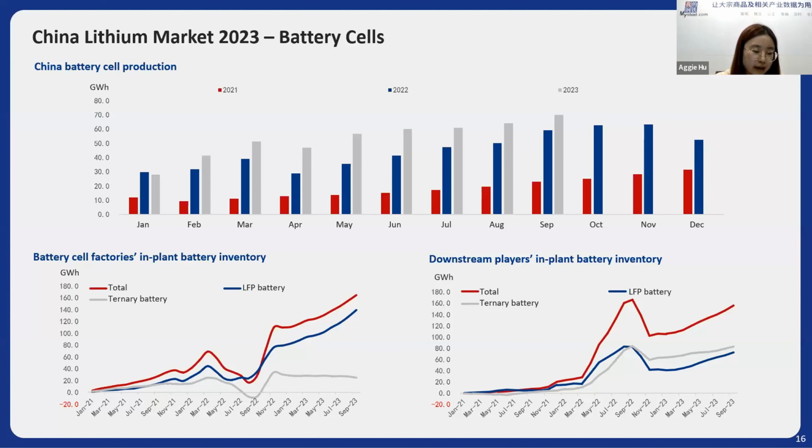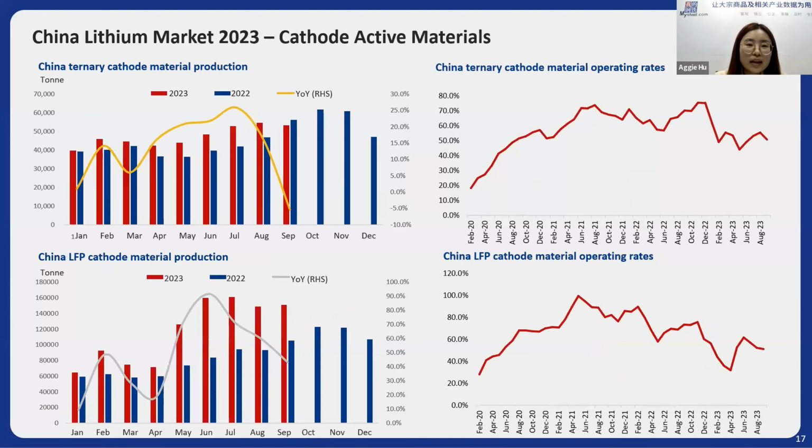This is about the production of cathode active materials. The production of ternary cathode materials stood at 426,000 tons in the first 9 months of 2023, rising 12% from 2022. The effective capacity was 1.06 million tons by 2022. In 2023, with downstream orders falling short of expectations, the operating rates of ternary cathode material capacities pulled back and averaged only 50.8% in September.